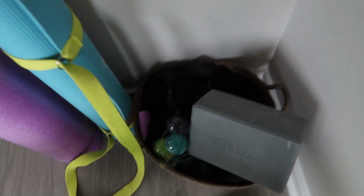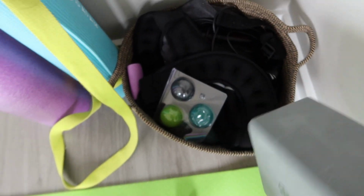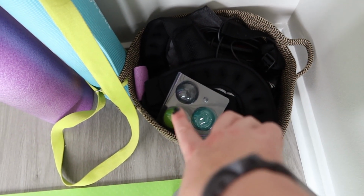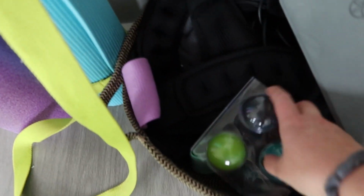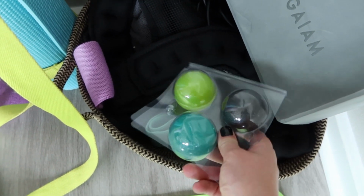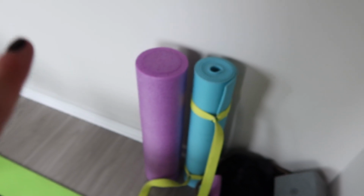Here I've got all of my gym supplies that aren't weights. I've got a yoga block, my weight vest, a jump rope, these resistance bands. I have a set of those, and then stuff like these, which are for massaging, I guess, for muscle relief. And then I've got my travel size yoga mat and my foam roller.